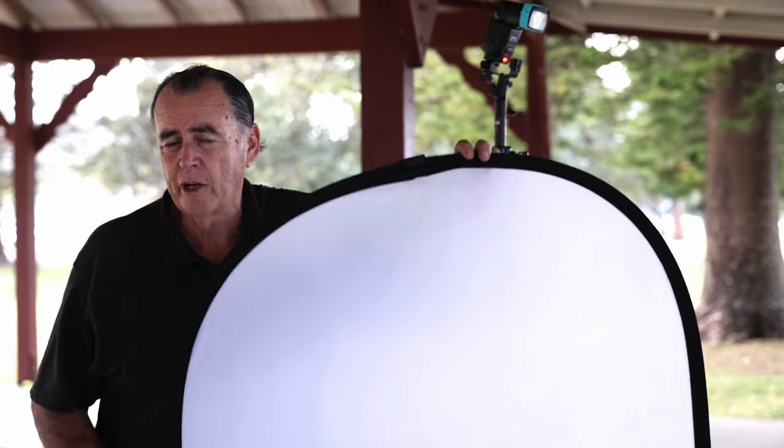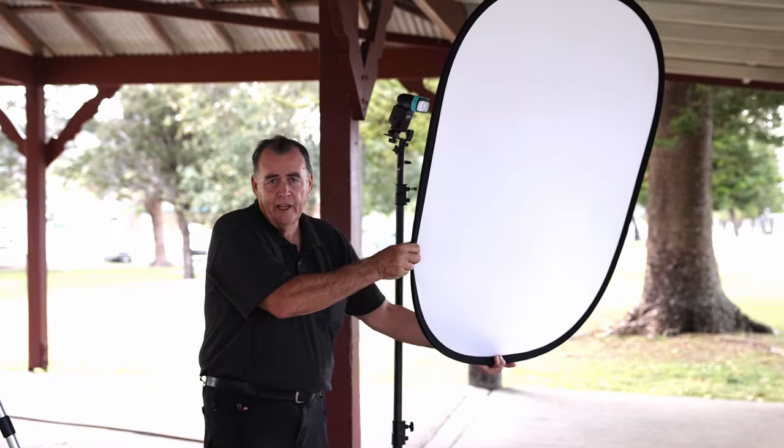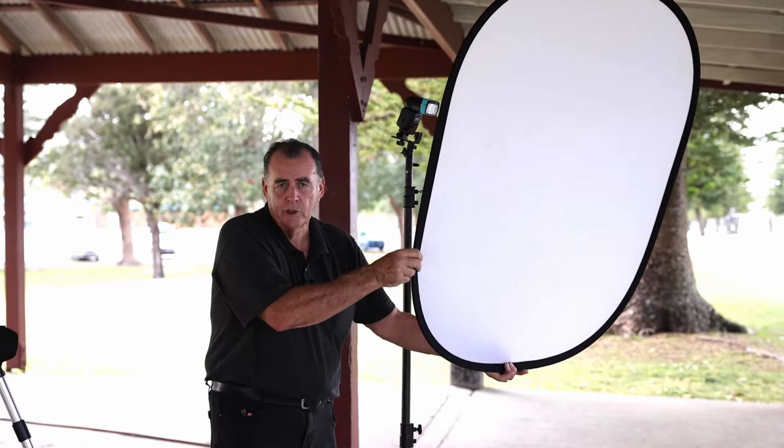So we're going to change it a little bit here. We've been using the speed light to light Layla, which is a small light source. It's not the most flattering light source in the world, but now we're going to soften that light by holding a scrim, which is the center of my 5-in-1 reflector, in front of that speed light. I'm going to hold it up here between the flash and Layla, and that's going to soften that light down because it's going to increase the size of the light source.